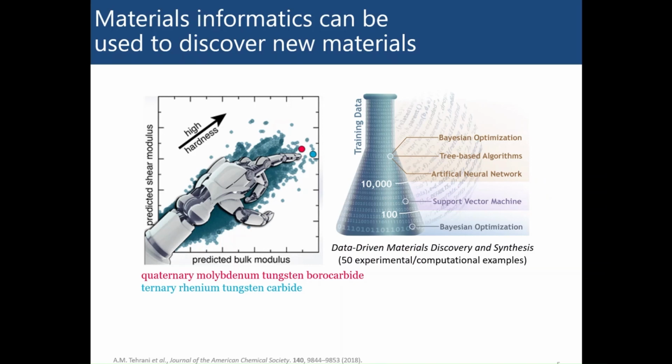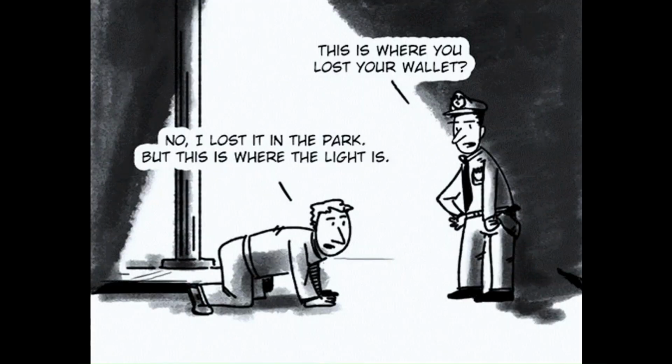And there are a variety of methods that get used here. So we have tree-based algorithms, artificial neural networks, support vector machines, and usually in the limit of low data, we see people using Bayesian optimization. Why? Why do so many people use this? I want to talk a little bit about what's called the drunkard search effect, or the streetlight effect.